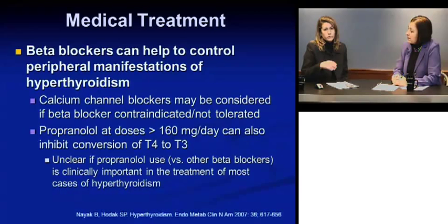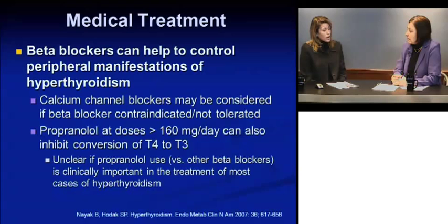All right. Just as a general rule, beta blockers are always an option. They don't fix the hyperthyroidism, but what beta blockers can do is block the effect of the excessive thyroid hormone levels on the cardiovascular and neurologic systems. And so people can feel better very quickly if you institute beta blocker therapy.